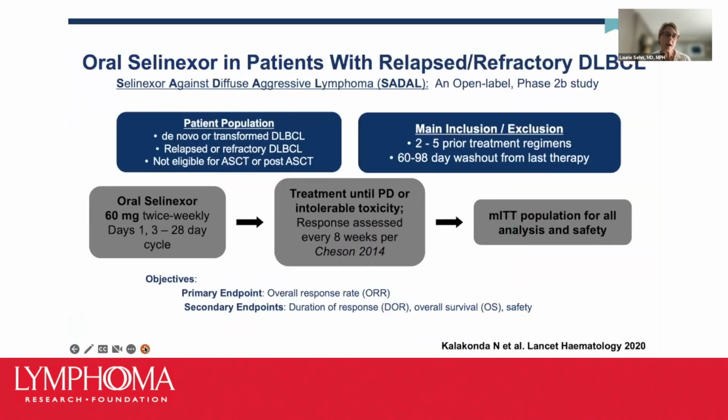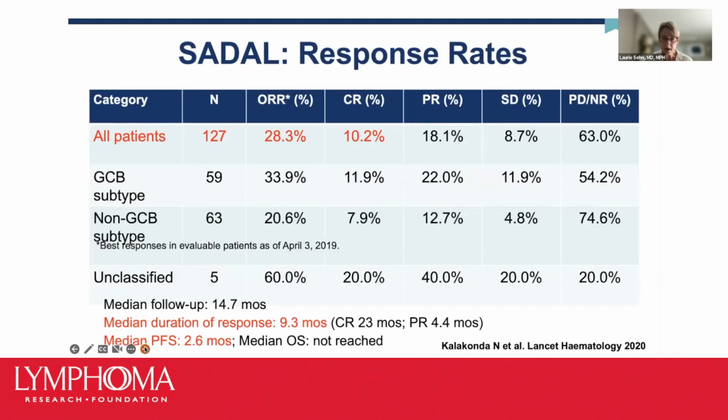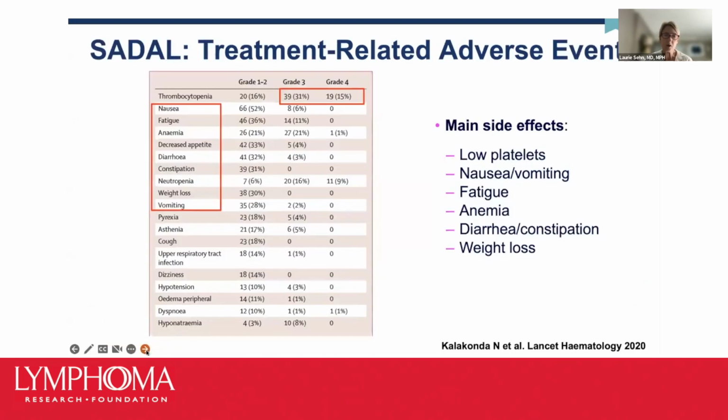The trial that again got this drug approved with the FDA was performed in people with diffuse large B-cell lymphoma who had already had at least 2 to 5 prior treatments. This was a pill drug, so it gets given as a pill twice weekly and was continued until it stopped working. This is a bit of a busy slide, but it basically shows the main results of this, and that is that about 1/3 of patients benefited from this pill, and about 10% of people actually had their lymphoma go into what we call a complete remission. So it was able to control lymphoma for a period of time in about 1/3 of people who received it.